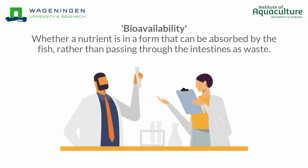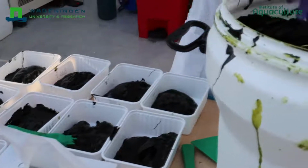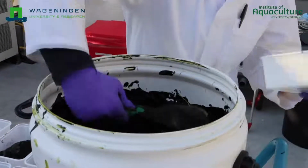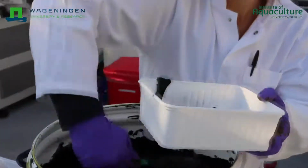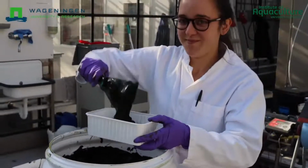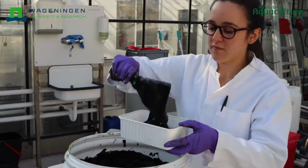Minerals are still a challenge in aquafeed, since many of them are inorganic and they're not readily absorbed by fish. Researchers have found that selenium-enriched microalgae is a more bioavailable source of the mineral in comparison to traditional inorganic mineral mixes containing selenium. Selenium in microalgae can be stored in amino acids, which are fundamental in the fish diet.